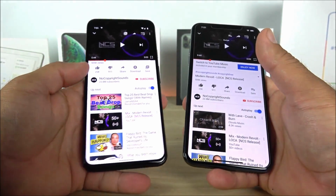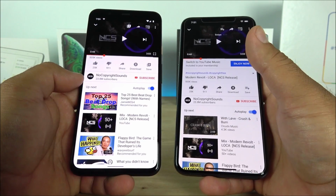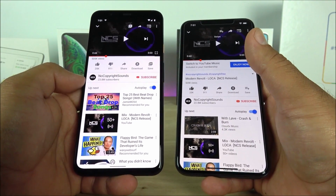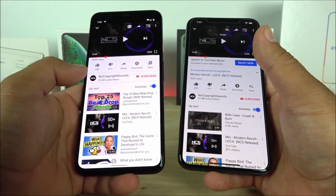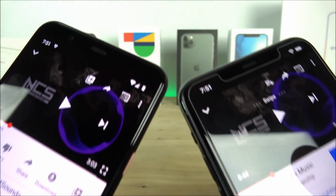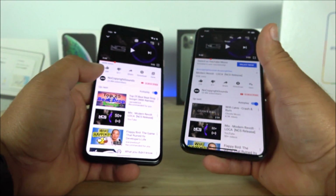So there you go, guys. Let me know in the comment section below which one at least you heard from this testing that is a little bit louder. To me, it's really difficult. They are about the same if you guys ask me. They both had tremendous speakers. As a matter of fact, the size on top looks almost identical on each device. So again, this is a really close call.